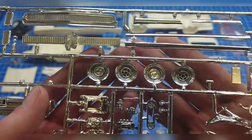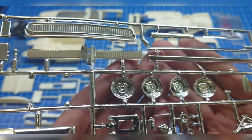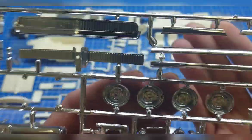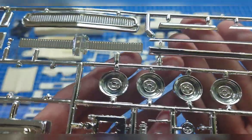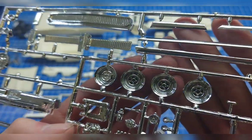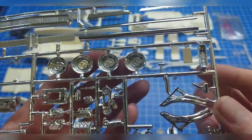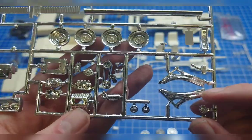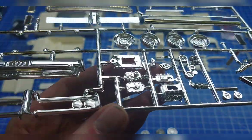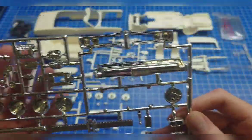Got some nice chrome reverse wheels. Very similar to the a la carte ones in style, but they are a little bit different. It's really hard to pick up, but they do have four vents on the rear of the hub on this one. Looks like a custom instrument panel, some chrome headers. That's your blown motor.